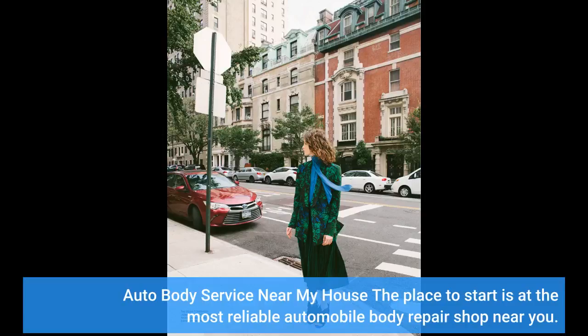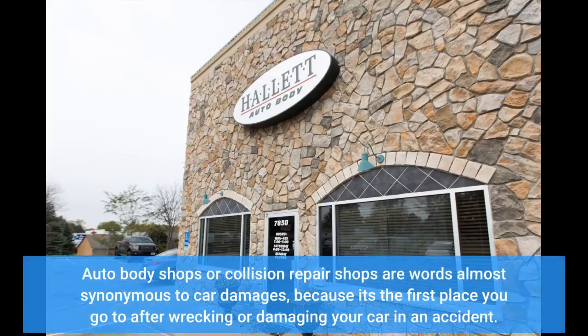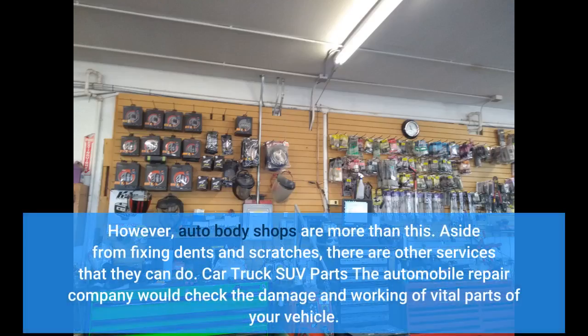Auto body service near my house. The place to start is at the most reliable automobile body repair shop near you. Auto body shops or collision repair shops are words almost synonymous to car damages, because it's the first place you go to after wrecking or damaging your car in an accident. However, auto body shops are more than this. Aside from fixing dents and scratches, there are other services that they can do.